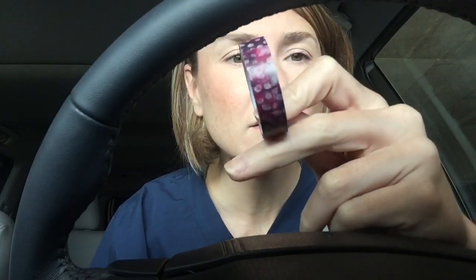This is pretty. It's like a polka dotty. This light is bogus. I'm sorry. I'm in the parking garage. Did I say that already?